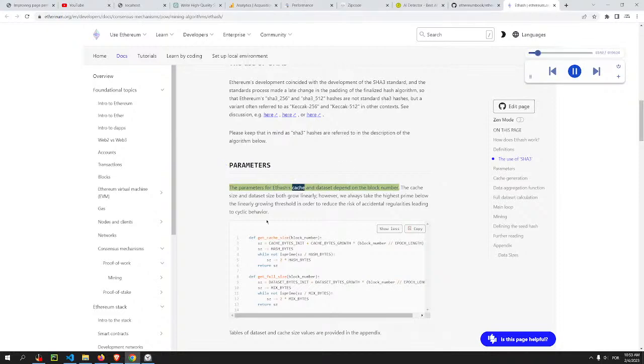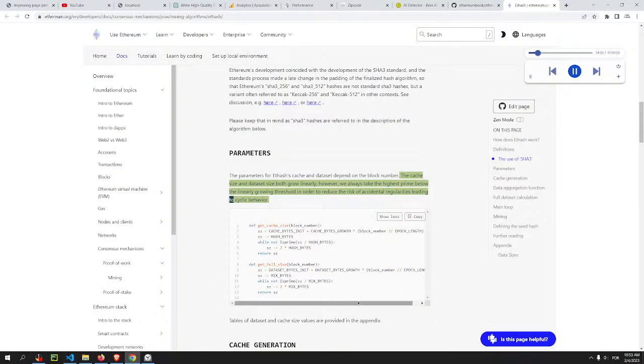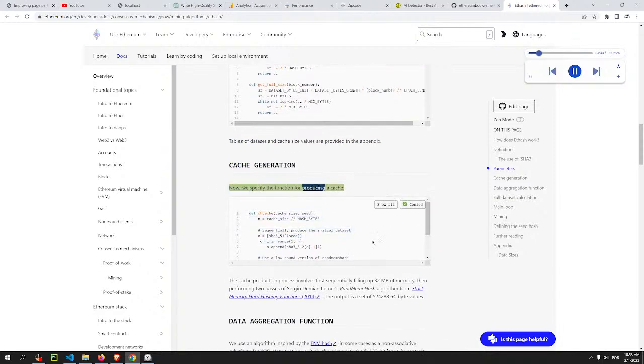The parameters for Ethash's cache and dataset depend on the block number. The cache size and dataset size both grow linearly. However, we always take the highest prime below the linearly growing threshold in order to reduce the risk of accidental regularities leading to cyclic behavior. 1 def get_cache_size(block_number): 2 sz = CACHE_BYTES_INIT + CACHE_BYTES_GROWTH * (block_number // EPOCH_LENGTH). Tables of dataset and cache size values, cache generation. Now, we specify the function for producing a cache.